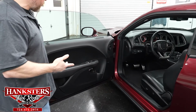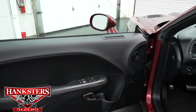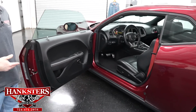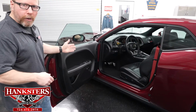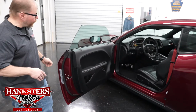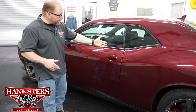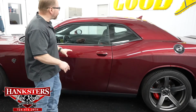And as I was mentioning about those mirrors, yes, in fact, you can do both driver and passenger mirror by utilizing the controls here on the driver's side. Of course, everything is power. Power seats, power door locks, power windows, the power mirrors, all power pretty much on this car. So again, just loaded to the hilt. As we close our door, again, it shuts nice and easy. Obviously, all a nice tight fit here.